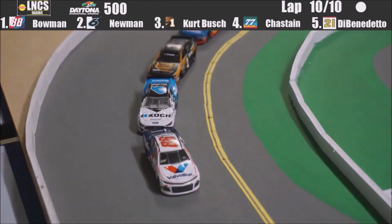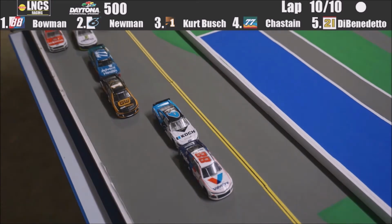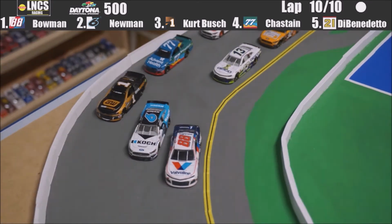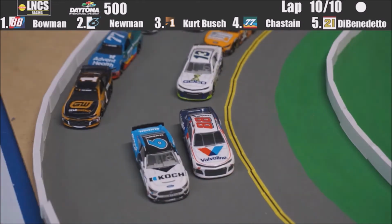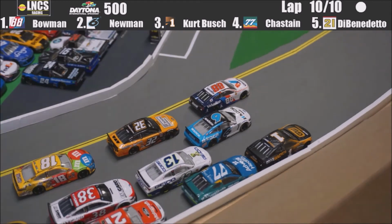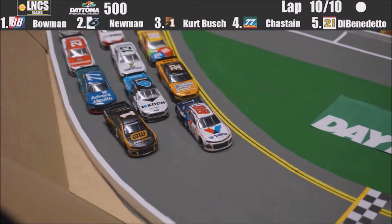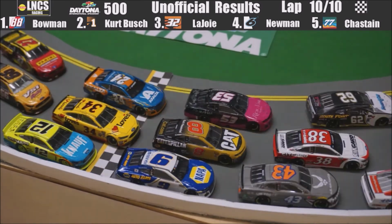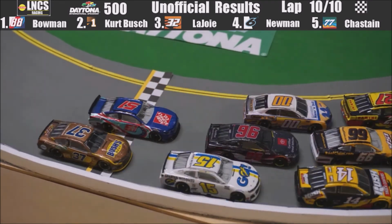Looking, is somebody going to make a move here? As Alex Bowman still on the lead as they're shuffling around. And Ross Chastain and Kurt Busch go to the outside. But Ryan Newman's going to try to go around Alex Bowman, trying to side draft it. That's giving room for Kurt Busch, Ross Chastain to pick it up, but looks like Alex Bowman's going to edge him out there. Alex Bowman is going to win this year's Daytona 500.